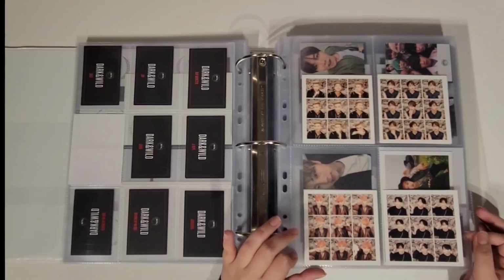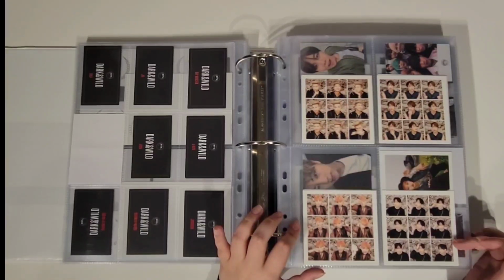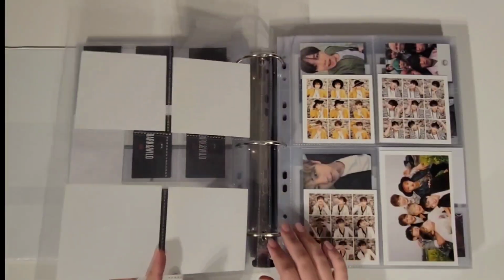Then we have H Part 1. So I originally pulled Namjoon and Yoongi. And yeah, I love H Part 1 so much.